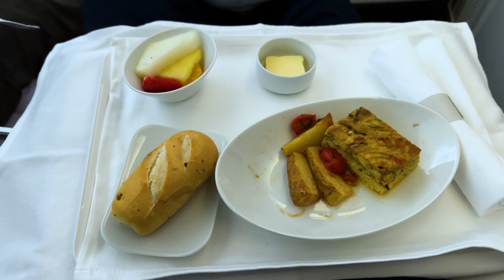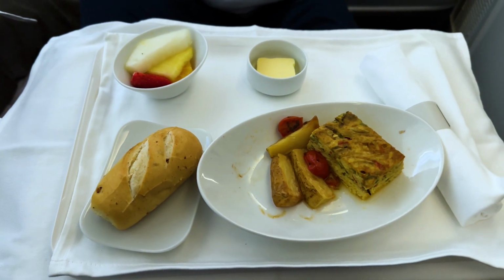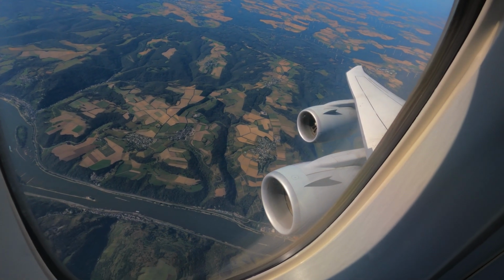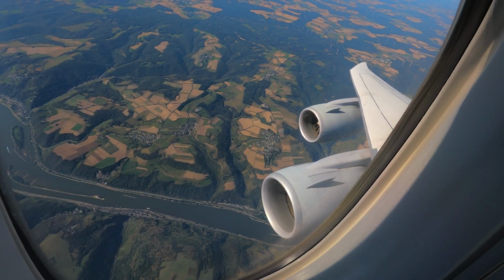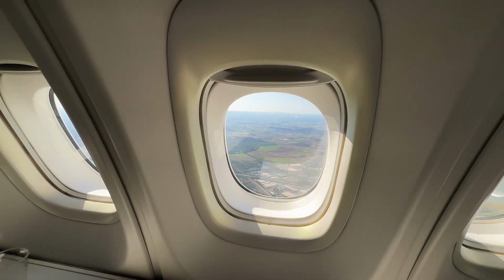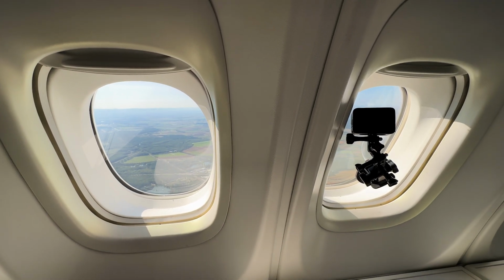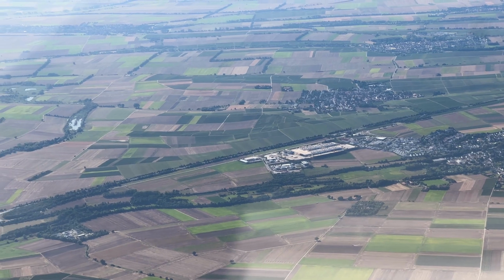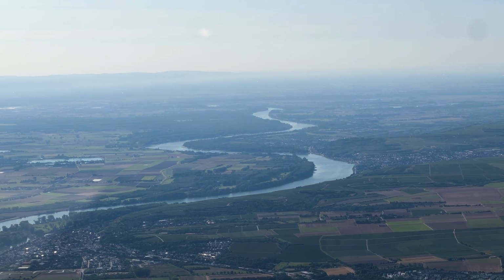In the morning, breakfast was served and shortly after we started our descent into Frankfurt. It was once again a beautiful clear day and we enjoyed some more of those awesome wing views from seat 86 Kilo. Overall, this was a fantastic flight, mostly due to the fact that I finally completed my dream of flying in the upper deck of the 747.